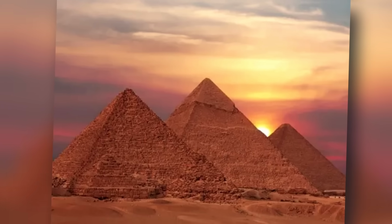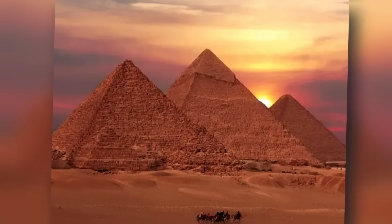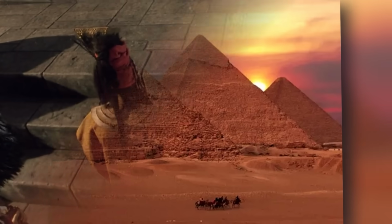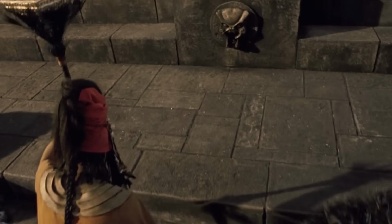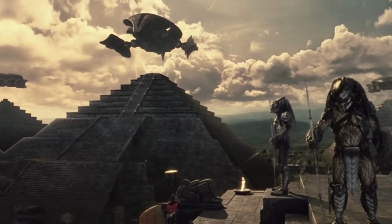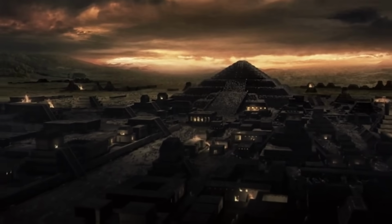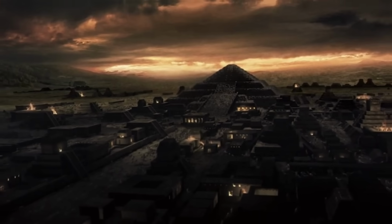While archaeologists have long dismissed these ideas as pseudoscience, they left a lasting mark on popular culture, and Anderson brought them straight into his film. The opening of AVP reflects this influence directly. The backstory begins 5,000 years ago, around 3000 BC, with the arrival of predators on Earth. According to the film's lore, they taught early civilizations how to build pyramids as hunting arenas.